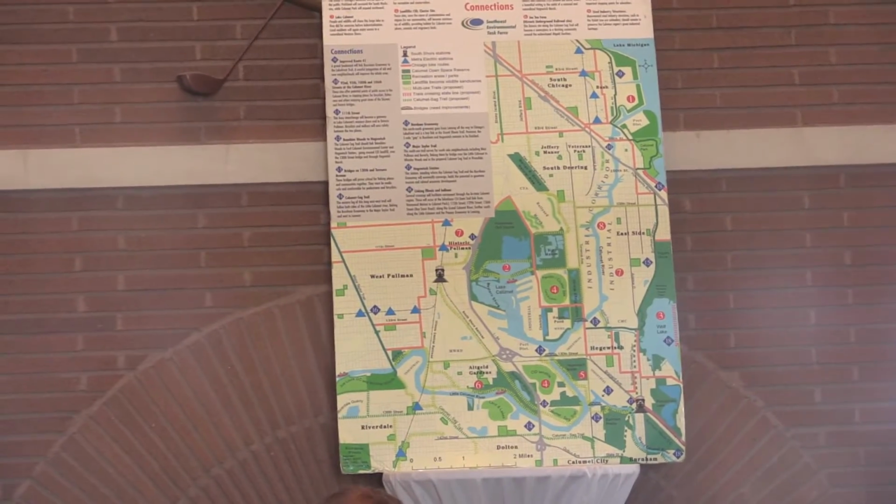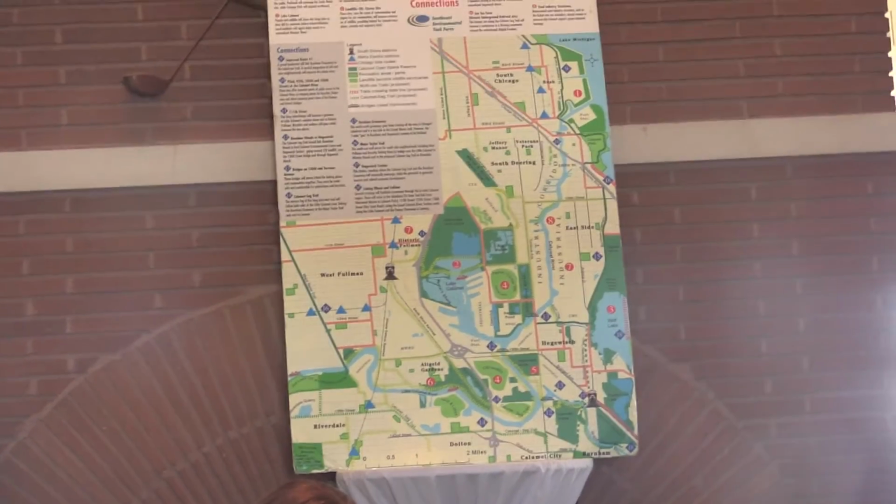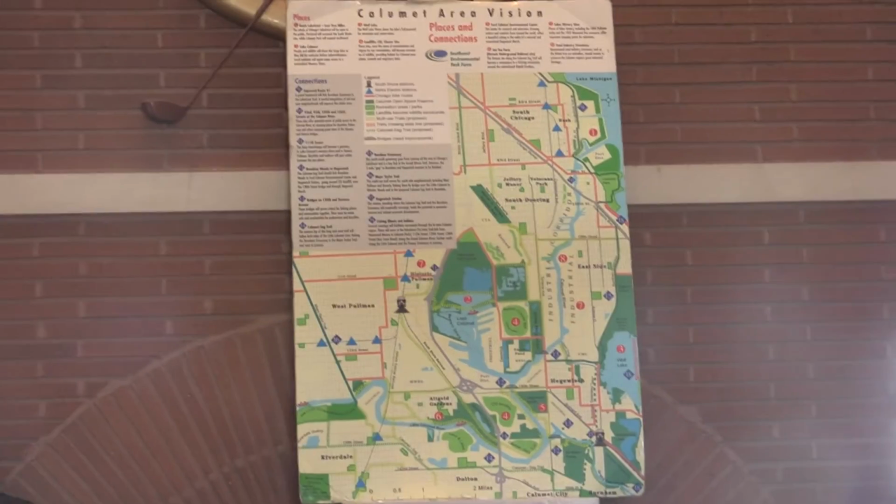And that's a lot of happy faces out here enjoying the surroundings of Lake Calumet. There are so many features out here. Those that are going to go on the hike are going to be able to see for themselves. There's a whole variety of wildlife and birds.